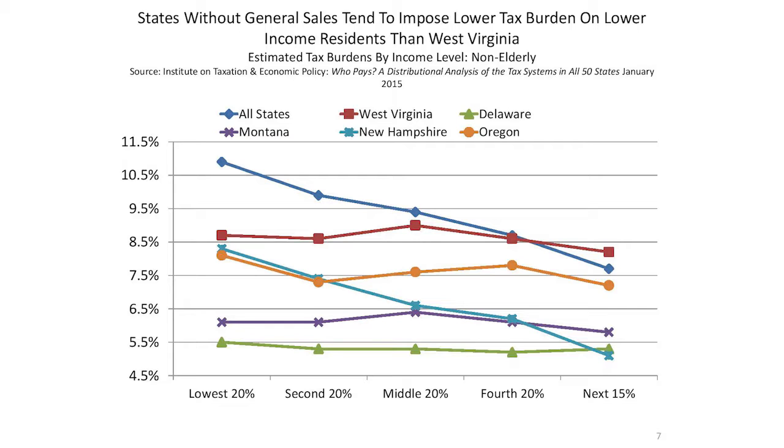Note that a number of these states that do not have sales taxes tend not to have too many people. They tend to be very small states. Oregon is about double the size of West Virginia in terms of population, but the other states all have significantly lower population than West Virginia. And certainly states like Montana and Alaska, which is not on this chart, have a significant amount of severance tax activity to go along with very low levels of population.